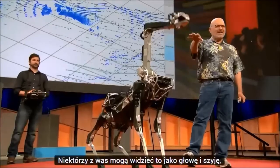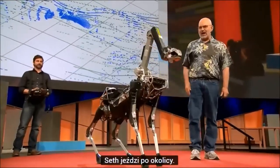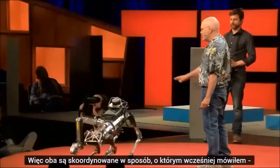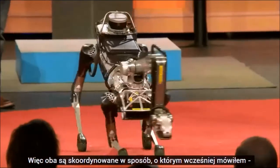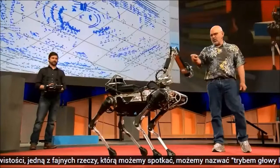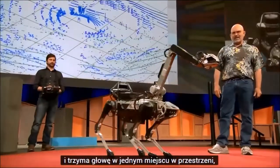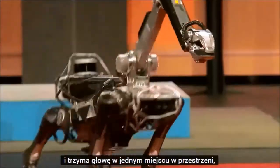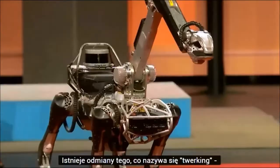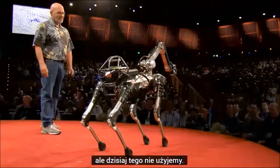Some of you may see that as a head and a neck, but believe me, it's an arm. And Seth is driving it around. Now he's actually driving the hand and the body is following. So the two are coordinated in the way I was talking about before, the way people can do that. And in fact, one of the cool things that Spot can do, we call chicken head mode, and it keeps its head in one place in space and it moves its body all around. There's a variation of this that's called twerking, but we're not gonna use that today.